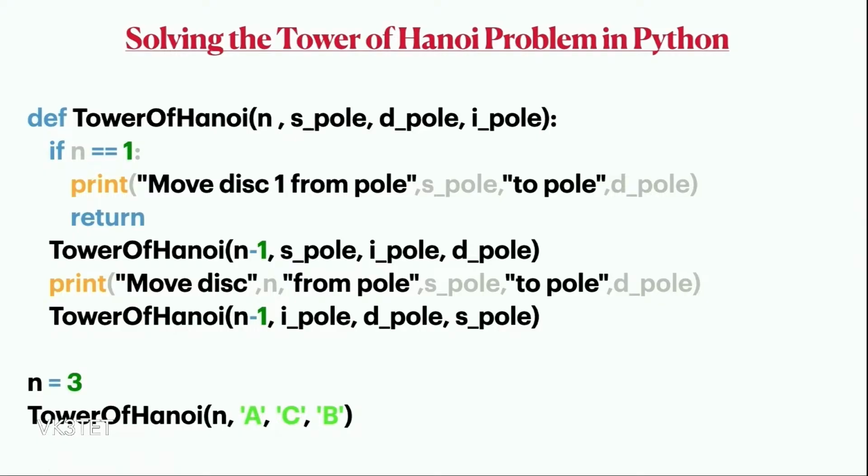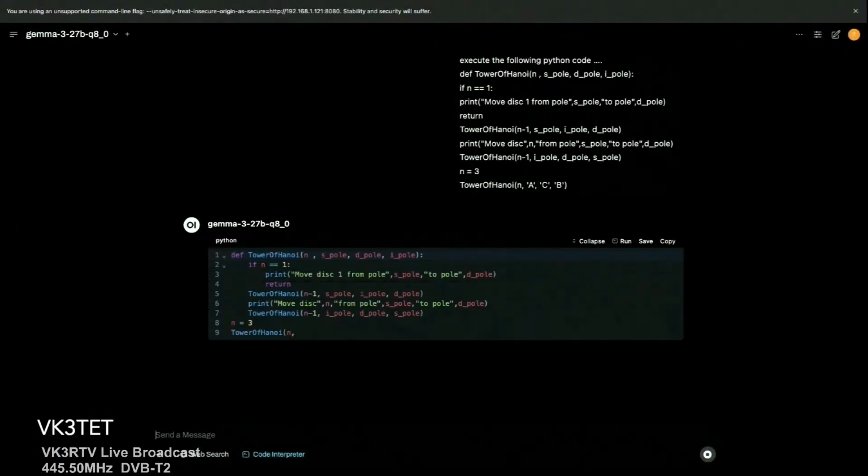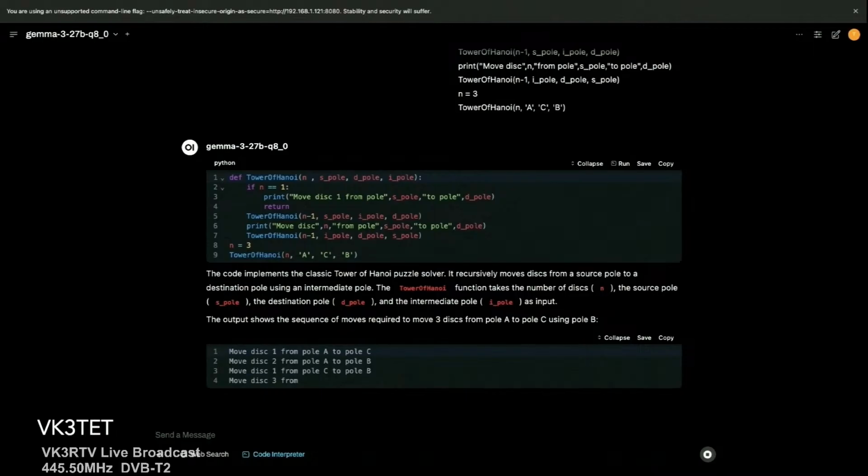Okay, for those of you that are familiar with coding, let's see how we can implement this in some Python. This is a basic code to implement that recursive algorithm, which will solve for everything. And as a test, we've got our favorite LLM going through this solution.